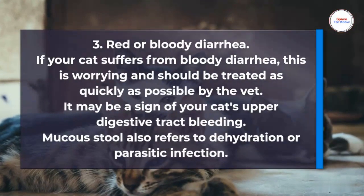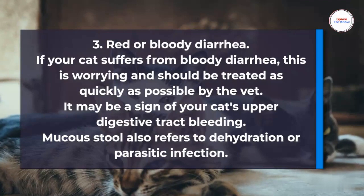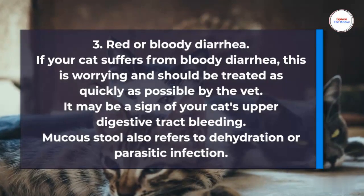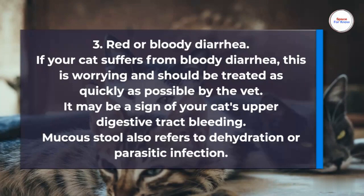3. Red or bloody diarrhea. If your cat suffers from bloody diarrhea, this is worrying and should be treated as quickly as possible by the vet. It may be a sign of bleeding in your cat's upper digestive tract. Mucus in the stool also points to dehydration or parasitic infection.